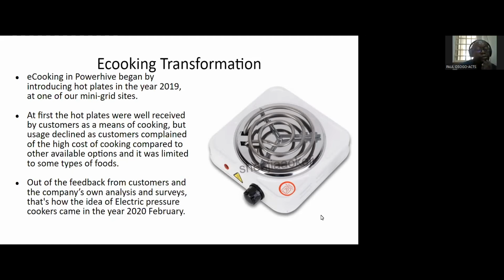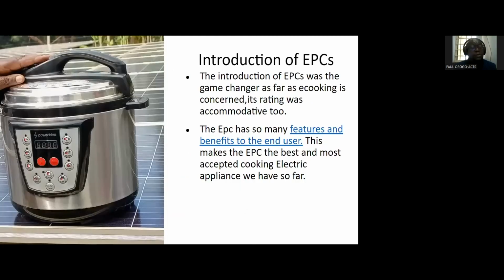As Power Hive, we did some research. We gathered feedback from customers. We did surveys and analysis. That's how we came up with an electric pressure cooker in 2020. The first pressure cooker was sold in February 2020.